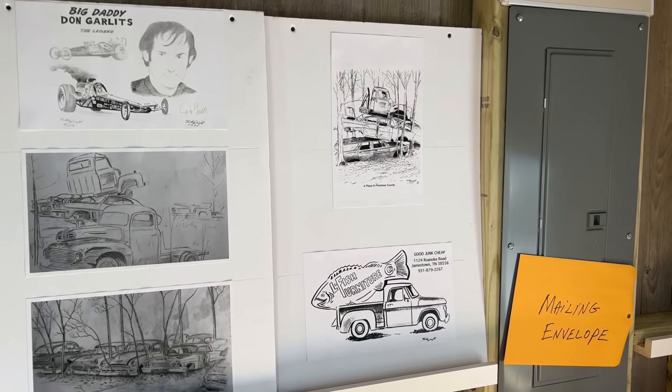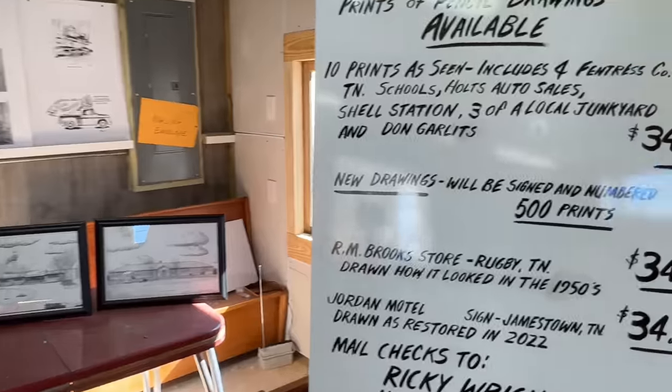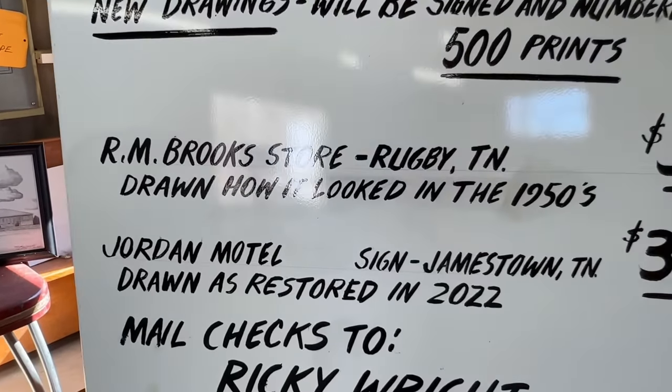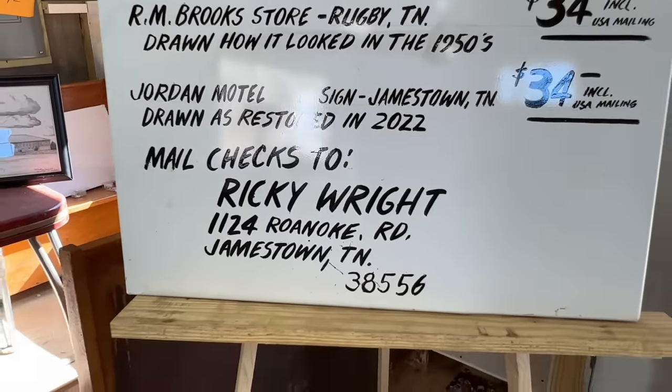He's going to sell them at $34, and that includes mailing in a regular brown envelope. They'll get to your house, and he's showed you where his mailbox is. Just send a check to that mailbox, and he'll send you the prints right out. You'll get them within a couple weeks. He's also done 2 brand new drawings, one of the R.M. Brooks store in Rugby, Tennessee, how it looked in the 1950s, and it's an original drawing.